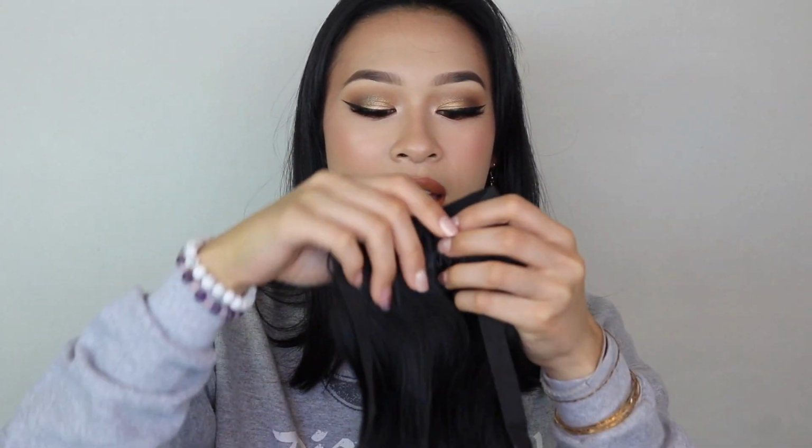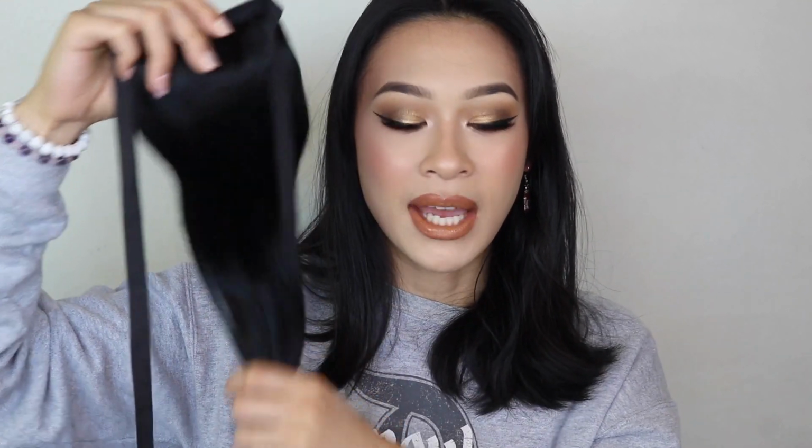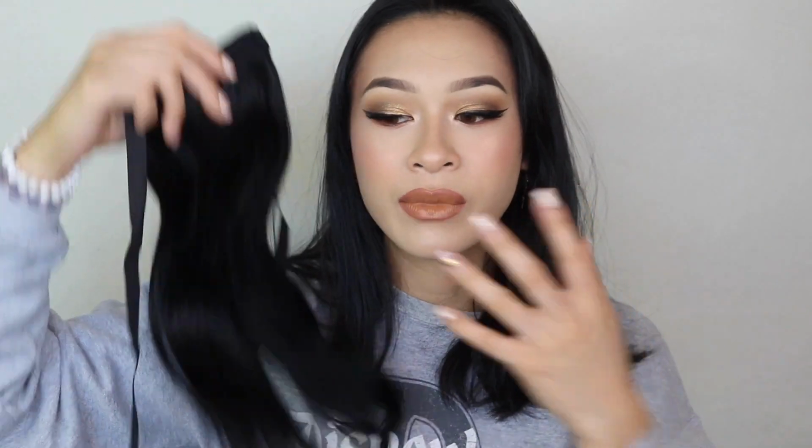But let me go ahead and take out the Irresistible Me pony. Now this one is a little bit different because it is a little bit more wavy naturally, and I think it meshes better with my natural hair because it's not completely straight. It's actually not completely curly. I straightened my hair yesterday and it's starting to wave back up already. So this already has my natural hair texture to it.